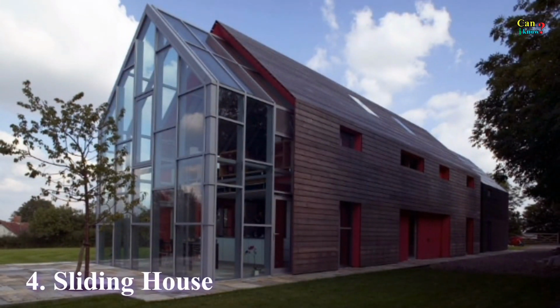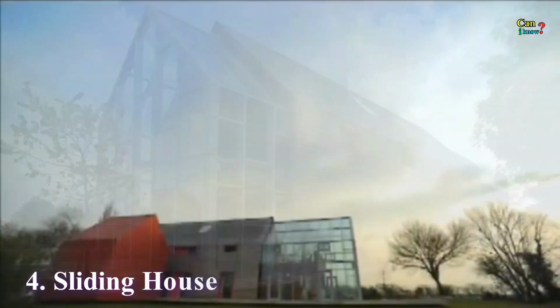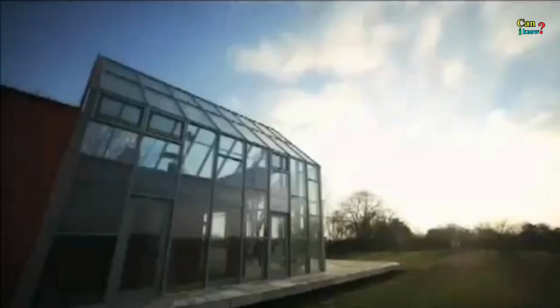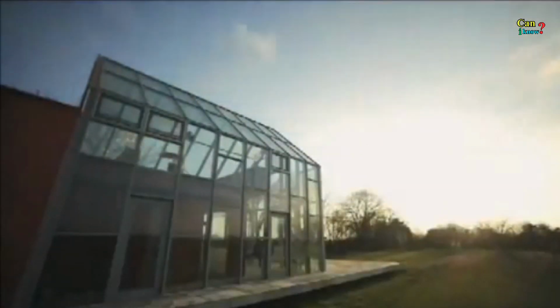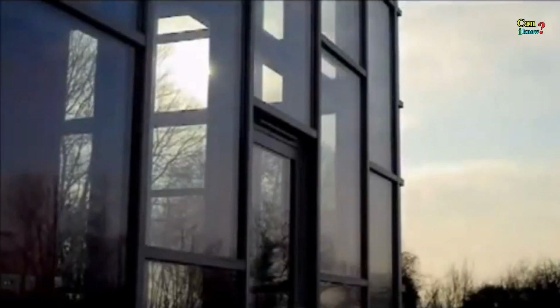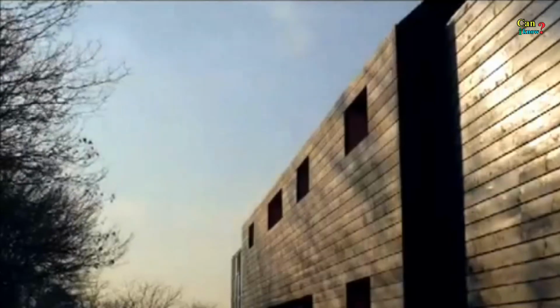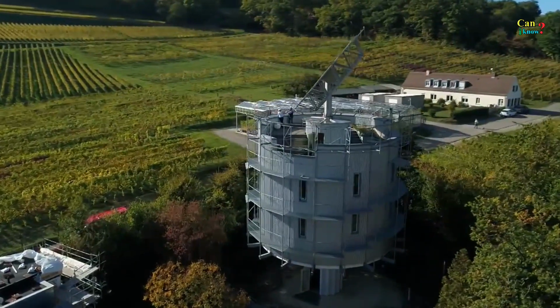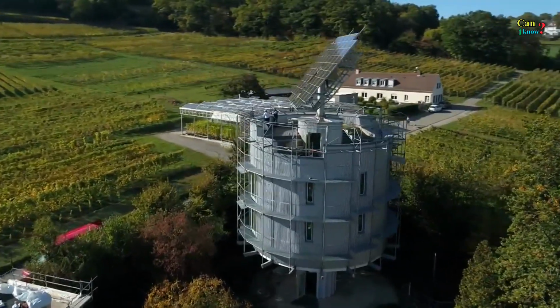Sliding House. From the outside, this house in Suffolk looks like any other normal home. But flip a switch and this inconspicuous shell literally slides away, revealing the actual structure with its glass walls. It's a neat idea, especially useful during a beautiful summer day. Number 3. Heliotrope.